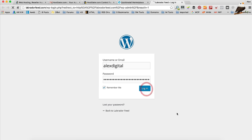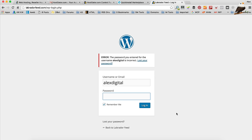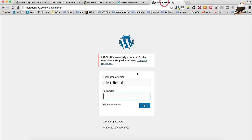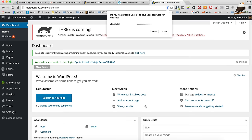Click remember me, why not? Hey, my password's incorrect. Let's go back and just copy that again. It did look a bit long, actually. Is that going to let me in? Yeah, we're in. Now, that password is a bit long and a bit difficult to remember, so let's just quickly update that. So you can update your password.